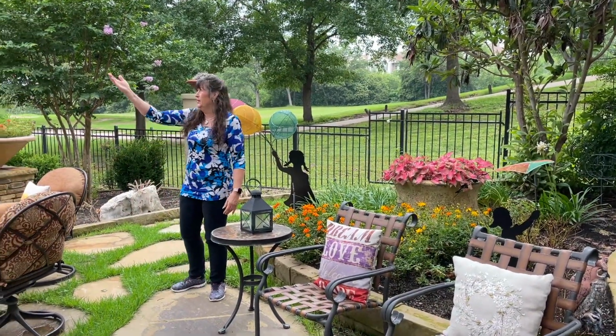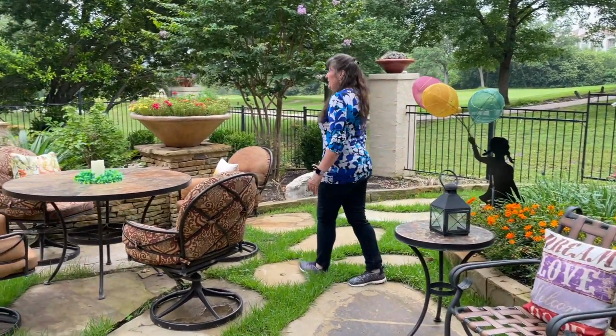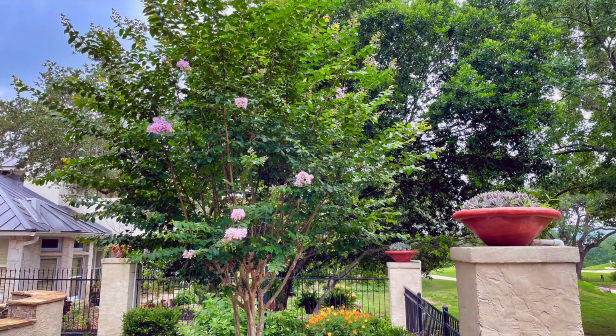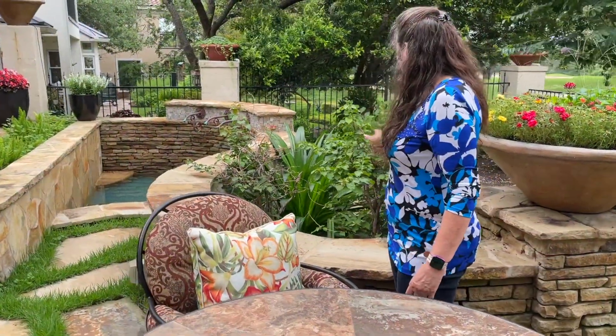And then I'm looking up at the second story. She's got big container pots up there. And then she's got all her annuals up here full of color. I don't know about you, but this is a very inviting yard. She has some more crepe myrtles.